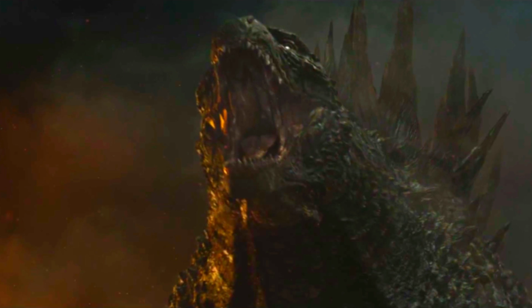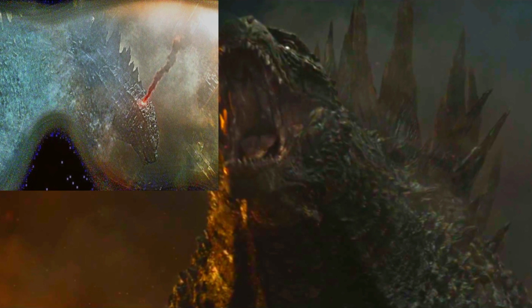Now, I know that some people were saying that the reason the spikes look so large is because he's hunched over. Yeah, that's possible. I didn't notice that, but the reason I'm thinking they look bigger than I recall is that if you remember the teaser trailer when they're halo jumping into the city, Godzilla's hunched over in that picture too, and his spikes just do not look that big. I mean, they're good, but they're not that big.